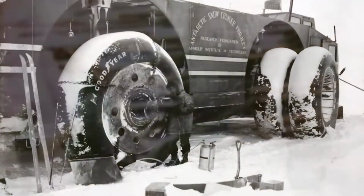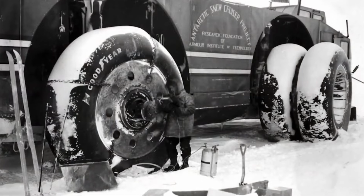However, despite all these innovations, the operation of the snow cruiser proved problematic. The large, treadless wheels did not allow it to move forward properly, and the vehicle had to be driven in reverse, leading to engine overheating. As a result, the crew managed to cover only 90 miles in 14 days.